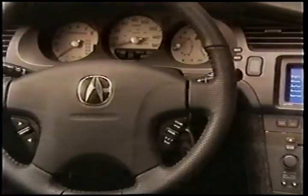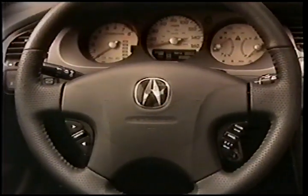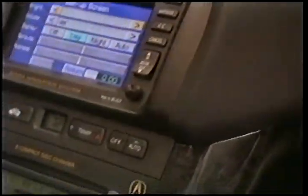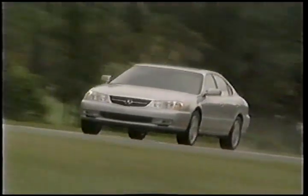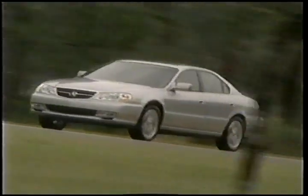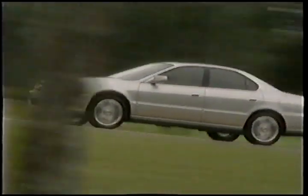A variable torque sensing rack and pinion steering unit provides directional control, while a smooth 5-speed automatic transmission with a sequential sport shift mode ensures an even application of power. And a standard vehicle stability assist program and traction control make sure it stays that way.